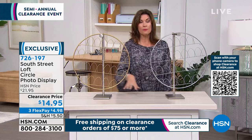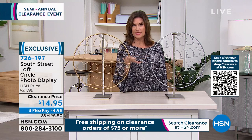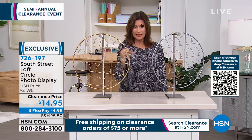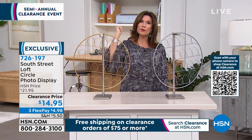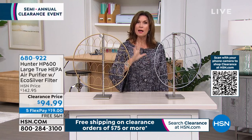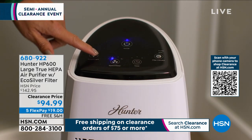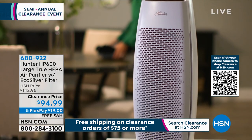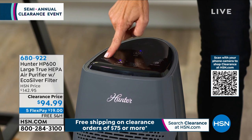And don't forget, once you hit $75 in terms of your clearance, once you spend $75, all of your shipping and handling is going to be free. Everything that you see shipping and handling on, that would disappear. And then as much as you want to shop, you will not pay a single penny on all our clearance items as long as you have surpassed that $75 mark. So definitely make sure you hit that mark. You're going to save so much money. It'll be awesome.